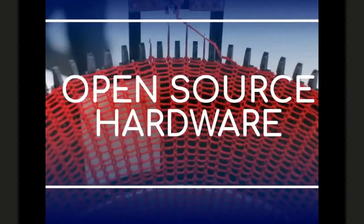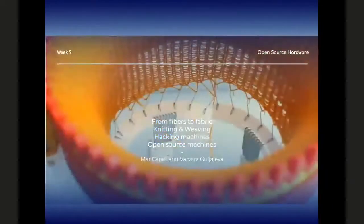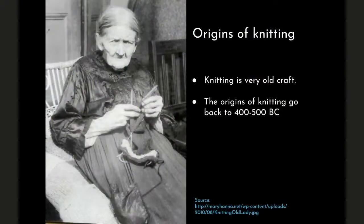So this lecture will be based on open source hardware. The idea is to talk about machines and techniques and the processes that exist. I definitely cannot cover everything, but mostly to let us think about how from the raw material it becomes yarn, and from yarn or thread, fabric, and what is fabric and what is the machine, and what are also a bit politics in between. From fibers to fabric, you know. And here you see already our circular knitting. But first, I want to talk about the origins of knitting. I start with knitting and then move on to other techniques.